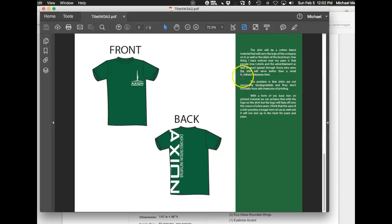The T-shirt's a little curious. Instead of using a green dyed T-shirt, let's forget that and use a white T-shirt. You're saying that T-shirts are not necessarily biodegradable. That's not true. You do have T-shirts of 100% organic cotton or 100% organic hemp. Those shirts are certainly biodegradable. So look into that. And they also have a safe measure of printing. There are actually screen printers.